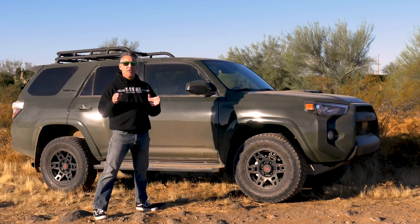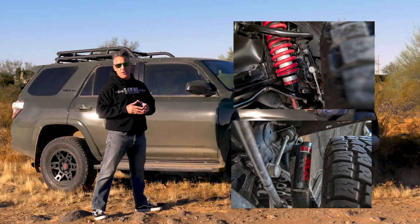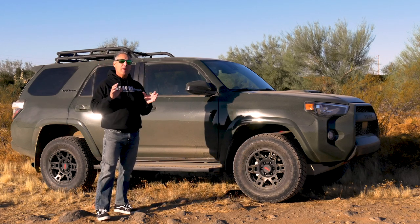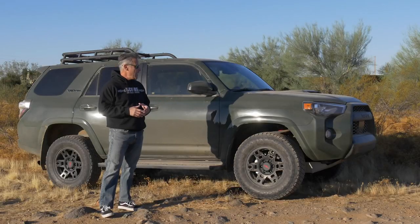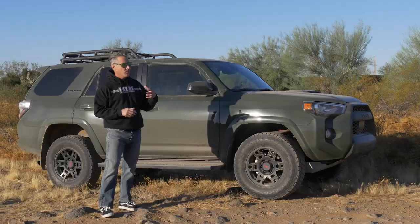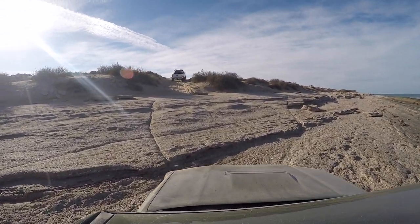Let's talk suspension on the TRD Pro, especially the 2.5 Fox external reservoir shocks that this vehicle comes with. It also comes with an AT Nitto Grappler tire. This is a pretty dialed in, tuned package altogether from an on-road standpoint as well as off-road. And I pushed this vehicle pretty hard in Baja on a lot of different surfaces, from washboard to really sharp rocks, G-outs, things like that, and the suspension just ate it up.